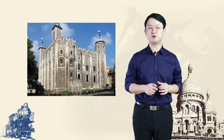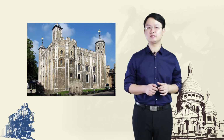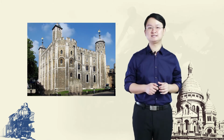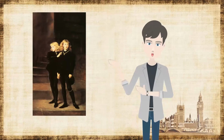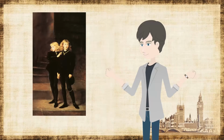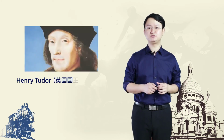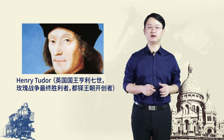The skeletons of a pair of children were later found underneath one of the tower's staircases in 1674, leading many historians to conclude that Richard III had the boys killed. The remains have never been authenticated, however, and the princes' true fate remains a mystery. Yet their uncle Richard III stole the throne as soon as Edward IV died. Richard III held the throne for just 2 years because he got killed by Henry Tudor in the last war of 1485.